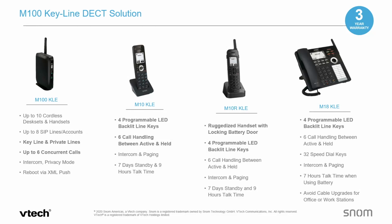A lot of partners say to us, okay, we like the phone, we like how it works, but we want it more like a key system because it's easy for people to use. It's easy for people to remember how to do things. My staff's job is to sell our products and services, not to be an expert on how the telephone works.